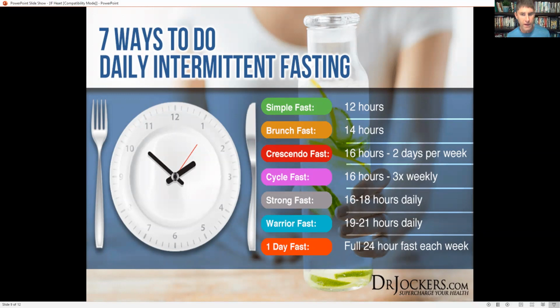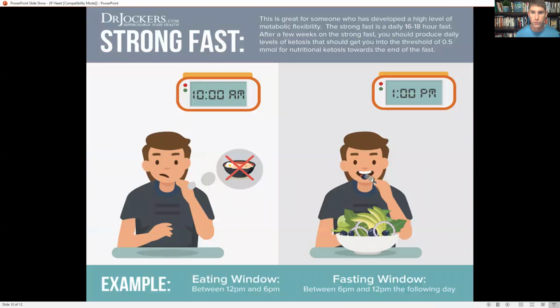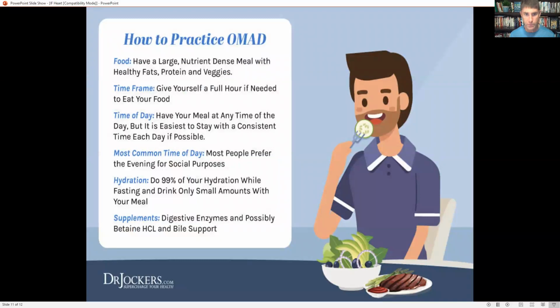Then you move into the cycle fast, where you're doing that 16-hour fast 3 times a week. Then you can extend it up to what we call a strong fast, where we're doing more of a 16 to 18-hour window, and you're eating your meals in like a 6-hour eating window. In this example, the person's fasting until 12 p.m., and then eating between 12 p.m. and 6 p.m. That'll be an example of the strong fast. So whether you're eating in an 8-hour window each day or a 6-hour eating window each day, that's a strong fast, and doing that just about every day.